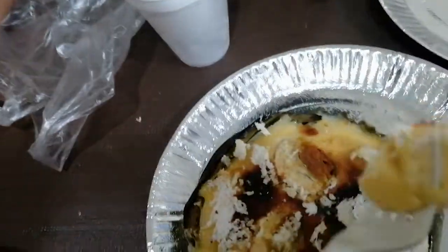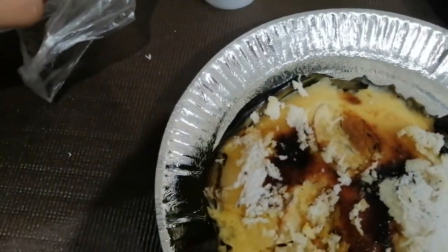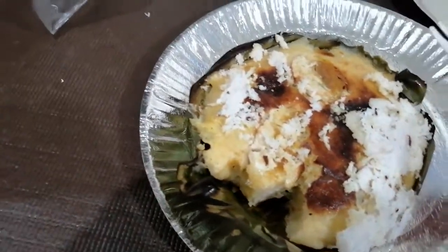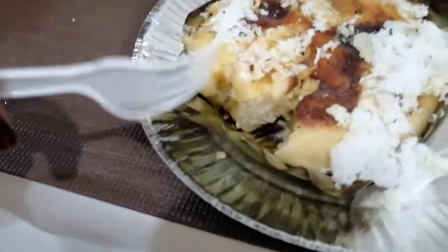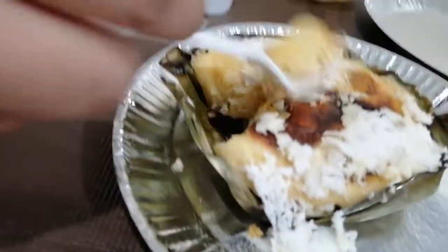Whoa, yummy. Tastes like a pancake. Grilled pancakes. Yum. Might be my favorite. Which one's better?